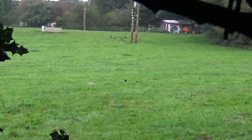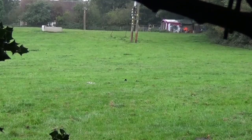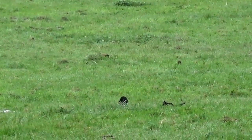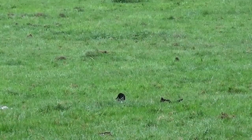So I'm just watching for any movement now, making sure the bird's down clean. Close up just to make sure. As you can see, no movement and a nice clean kill. Second bird in bag.